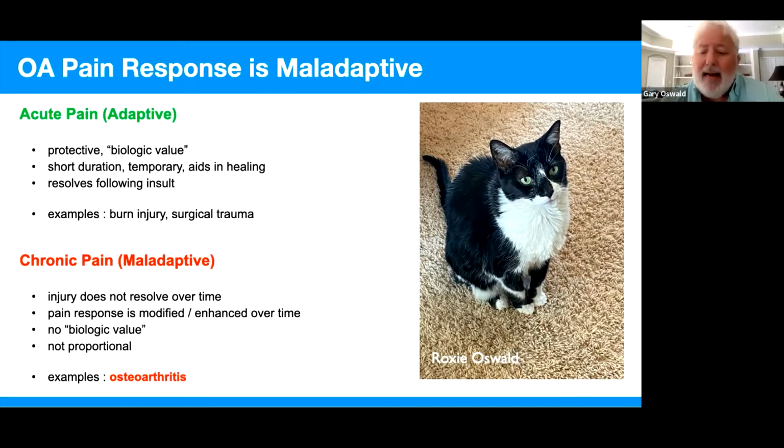So let's take a look at my cat here, Roxy. She's actually sleeping on the couch over my shoulder right now, but she's on your screen as well. So if we think about the concept of acute pain or adaptive pain, this is a protective phenomenon. It has biologic value. It protects the patient. It's of short duration, and it evokes a response that then hopefully allows you to heal and get over whatever insults you were having.